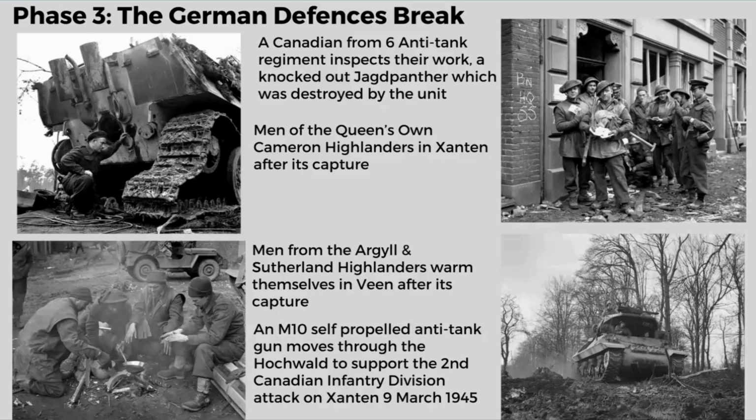the issue entrenching tool. The bottom left photo is the men of the Argyll and Sutherlanders warming themselves in Rhin after its capture. That unit had had a really tough battle, and for most of its actions in the war, it was quite a strong unit, but this one really beat up the unit pretty hard, and it was a cold, wet fight. The other one is one of the anti-tank guns from, it's believed to be, 6th Anti-Tank Regiment, moving up through the Hochwald to support 2nd Canadian Infantry Division's attack on Xanten. And it carried normally a 17-pounder anti-tank gun on a tank-like chassis that was lightly armored.